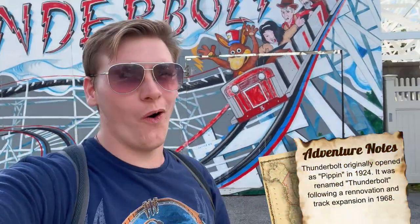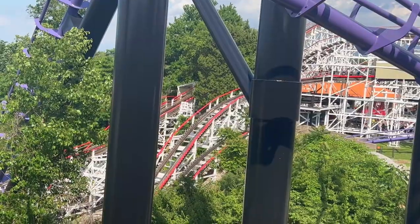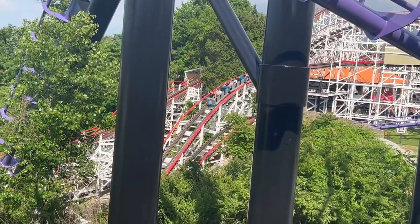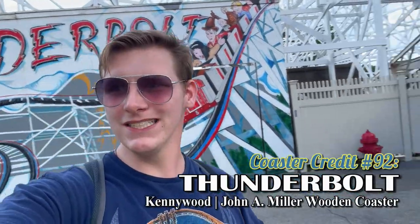Thunderbolt, which is one of the oldest wooden roller coasters in North America. Yeah, that was pretty cool. I liked how it kind of went down the mountain a bit, down into the hills. That was just a really cool aspect. And yeah, another Buzz by wooden coaster.